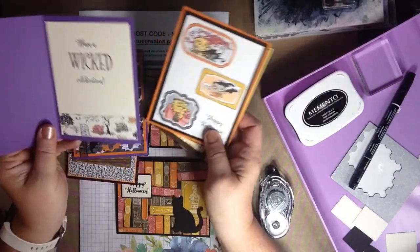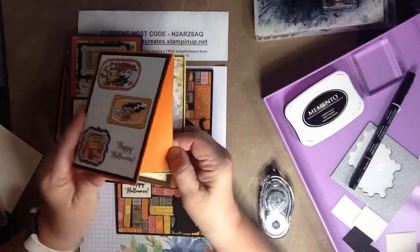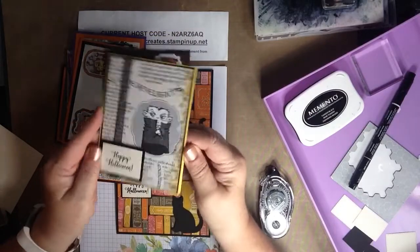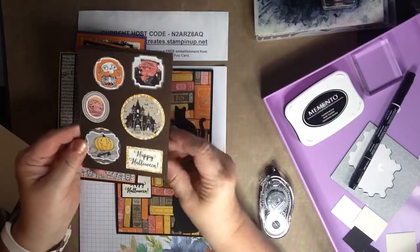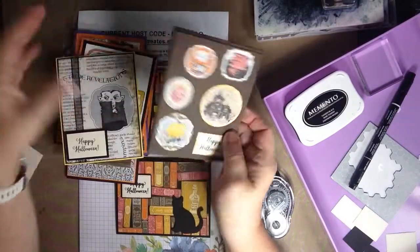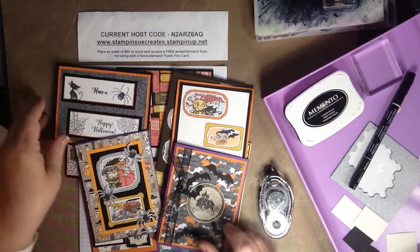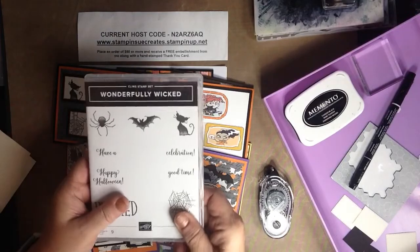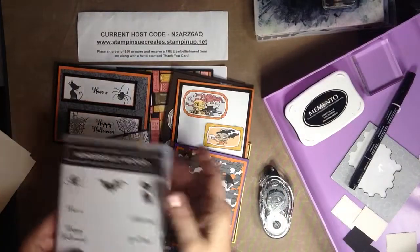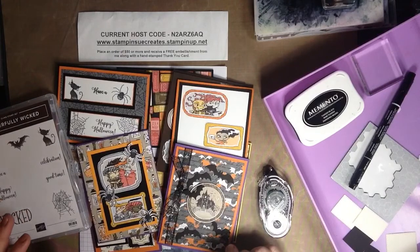Have a Wicked Celebration. My little scraps I like to stick on the inside. Here's a little Happy Halloween. Nothing in there. Look at this guy. Isn't he devilish? Super cute, right? And here's another fun one. Just cutting out those little shapes. And again, little scraps of fabric. Don't let them go to waste. So look at all the fun cards I created using our Designer Series paper and just one stamp set, Wonderfully Wicked. Super simple stamping, and this is something you can do. You can do these in bulk quantity and send off to some of your favorite ghoulish friends.